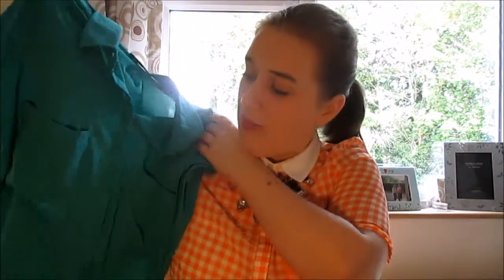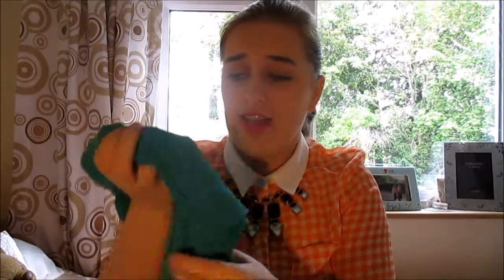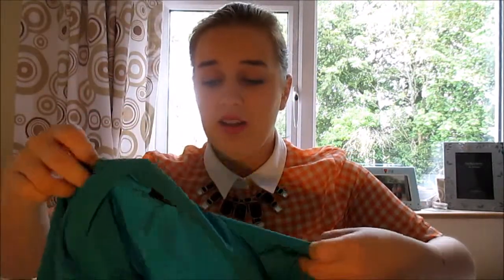And it's this top. It's a really nice green, not minty green, but a really nice green colour, and it's sort of chiffon-y. I don't know what material to describe it as, but it's really pretty, and I love the little pockets just in the front, and the sleeves are a cap sleeve, and they're really, really nice. It fits really well, and I love this colour for summer as well.